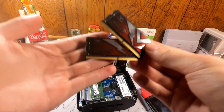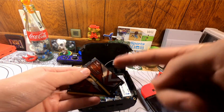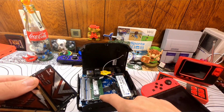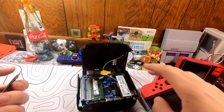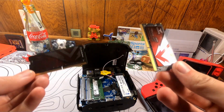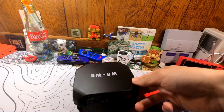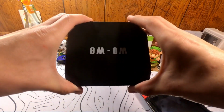So, Wowie, I know you're always listening for feedback. My feedback for this unit is potentially for whatever amount it is, $20, $30 more, if you would be able to offer a version that came with the extra stick of RAM already installed, that would make it a marginally better product.